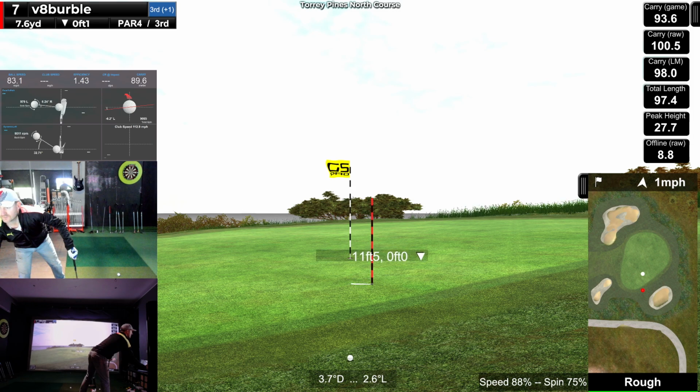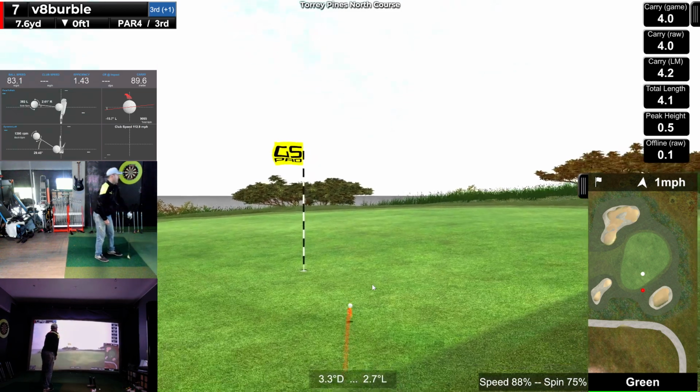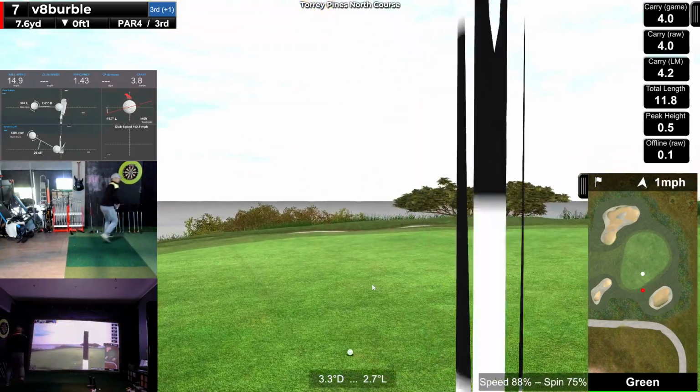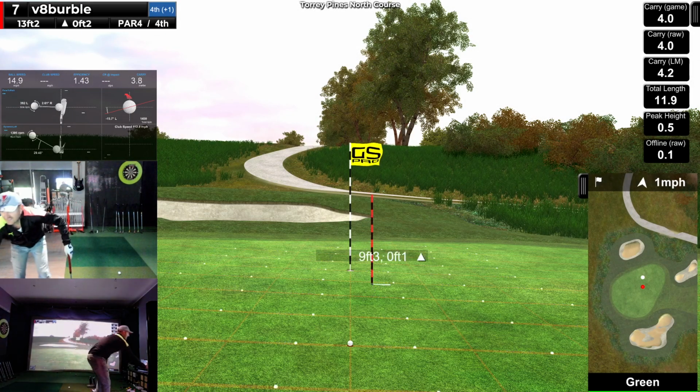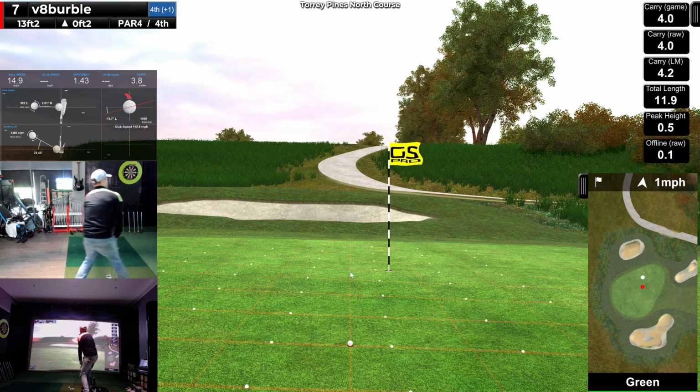Okay, let's try and hole it. Jason wants me to do. Or smash it fast. What a load of rubbish that is. Yeah, this is a round to forget. A round to forget.